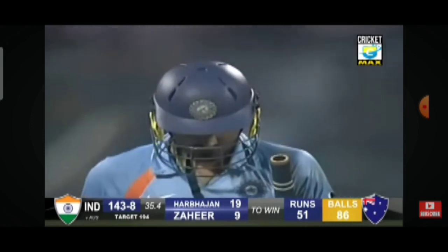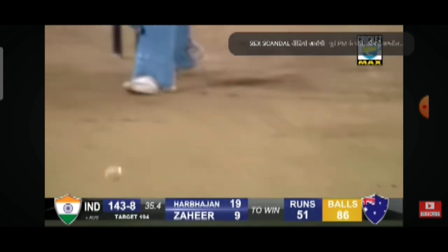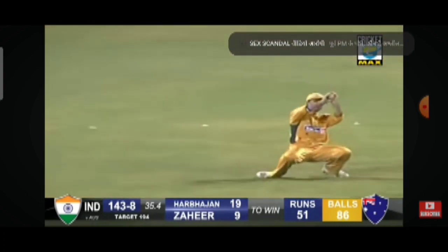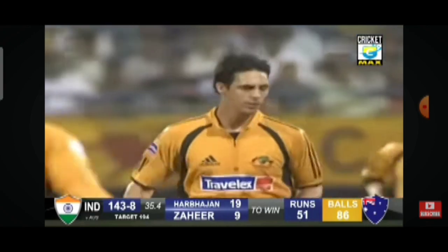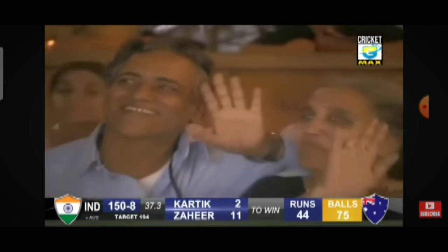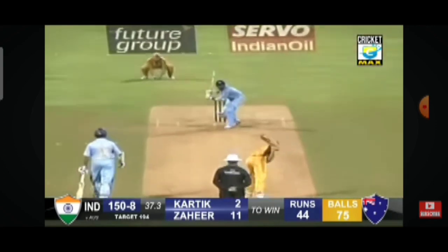Australia once again tilt the balance in their favor. 4 dot balls preceding this from Johnson, so Harbhajan Singh probably felt like he needed to play at it. Excellent catch there from Ricky Ponting right in front of the eyes. With the bat, he's supposed to do that with the ball, and he probably did. Zaheer Khan's parents, still something to smile about.